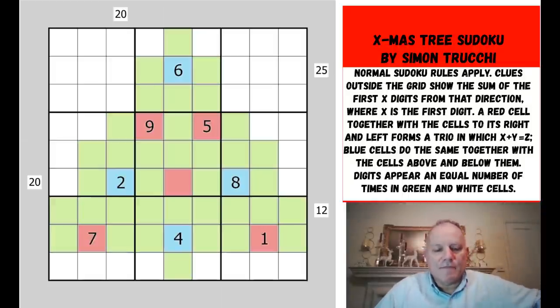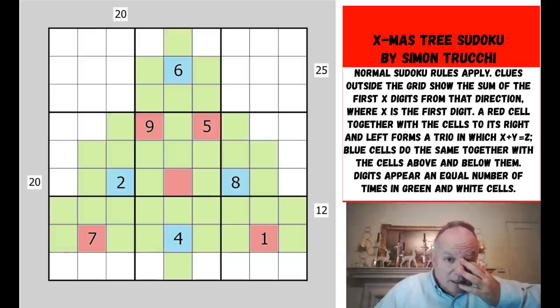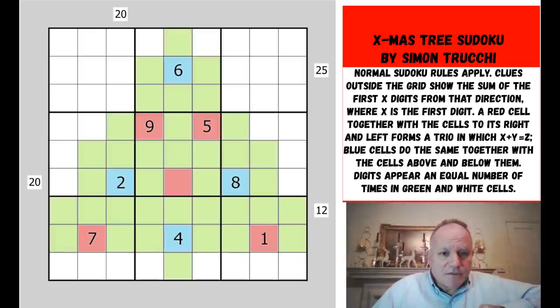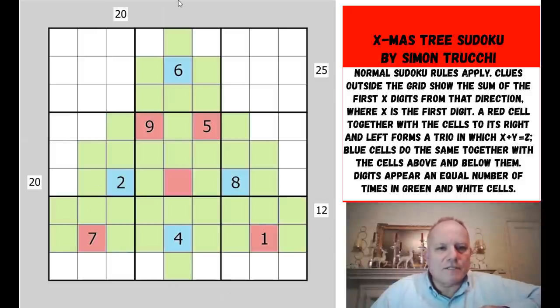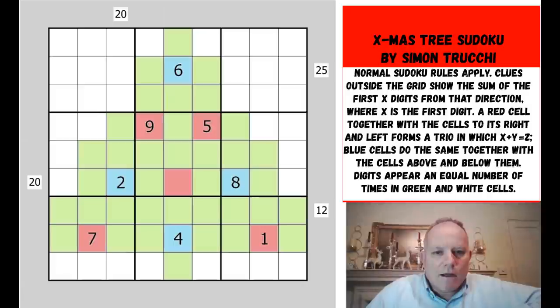So good news there. Now, what's going on with this puzzle from Simon Trucci, whose first time it is setting a puzzle? I love the image of the tree. It's brilliant. But we have some X-sum clues outside the grid, and they spell, as it were, 25-12-2020, Christmas Day this year. Or if you're American, you'd go the other way around, 12-12-25-2020. Very flexible year 2020 is to do that, although in every other way it has been most inflexible.